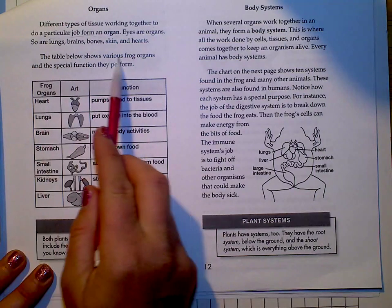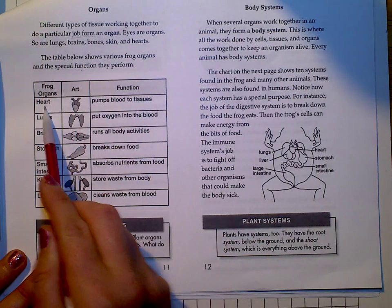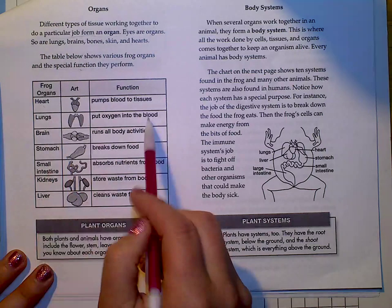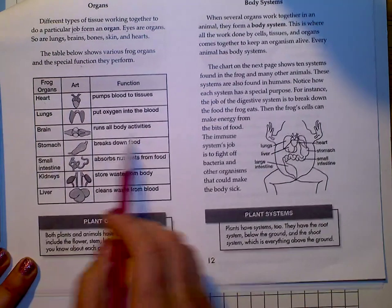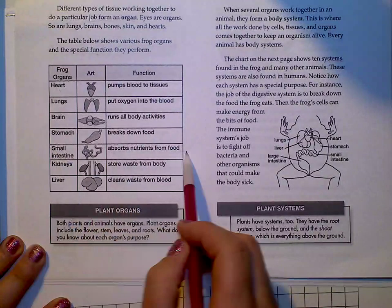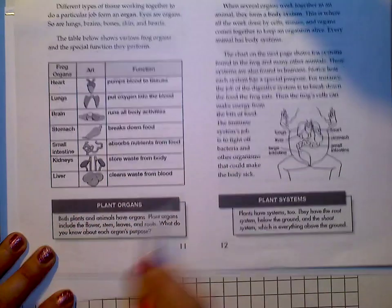The table below shows various frog organs and the special functions they perform. A heart pumps blood, lungs put oxygen in the blood, brain runs all the body activities, stomach breaks down food, small intestine absorbs the nutrients, kidneys store waste from the body, and liver cleans the waste from the blood.